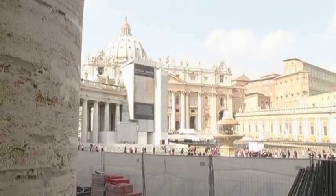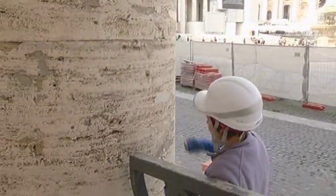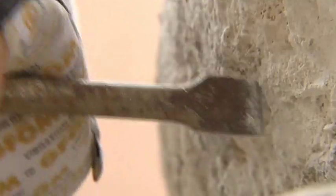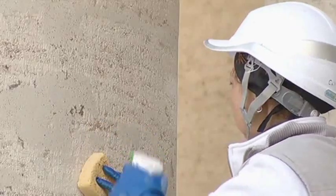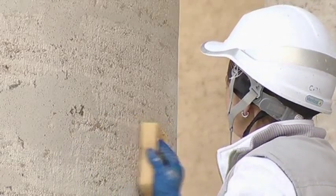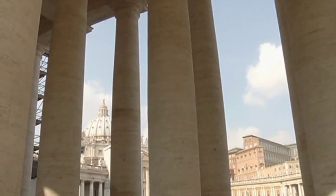Down underneath the colonnade, several other restorers are carefully working on several of the 284 columns. They are assiduously rubbing off dirt and stucco, replacing old restorations and adding new ones. With a spray and yellow sponges, they delicately pat the stucco to make sure they get the correct texture and color. The result, visible in the completed columns, is magnificent.